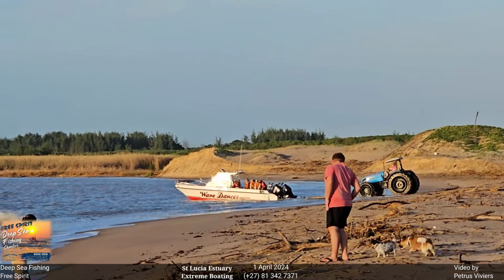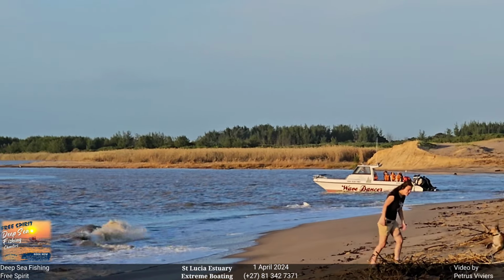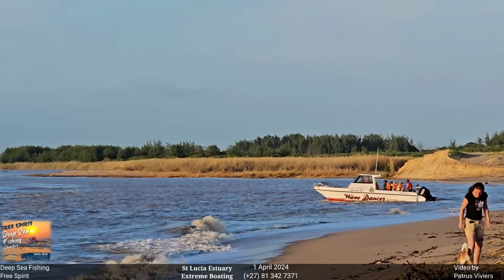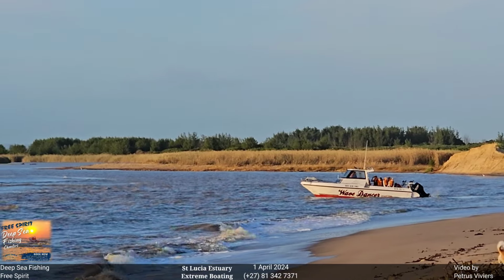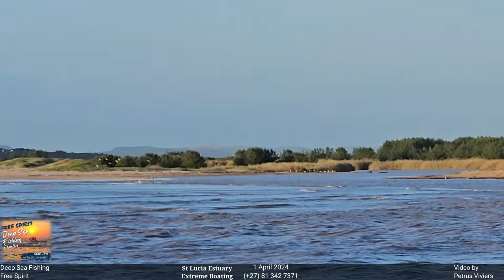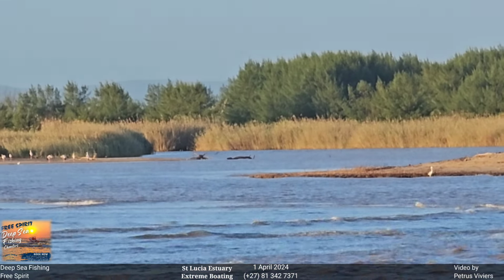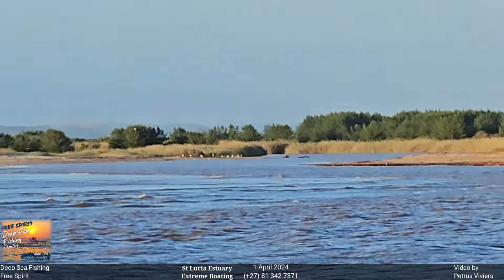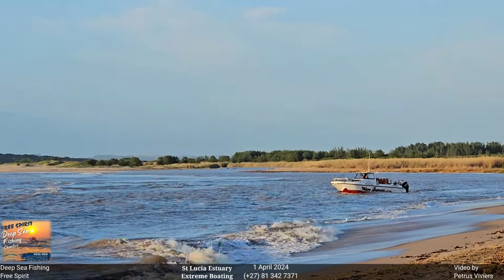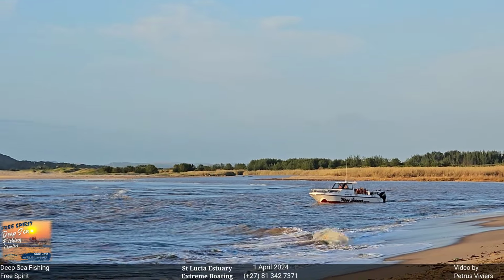Nice slow push into the channel. And Wave Dancer is floating. Knowing Leon, he'll probably go and do a depth test there with the hippos. Nope, that's a tree stump. Beautiful birds, no hippos. Oh, he's coming up the channel.